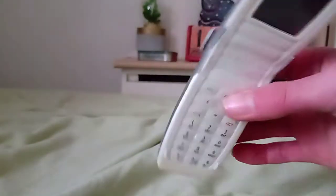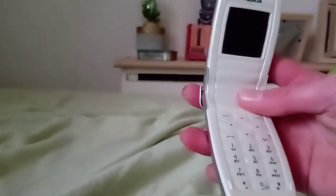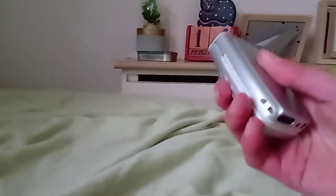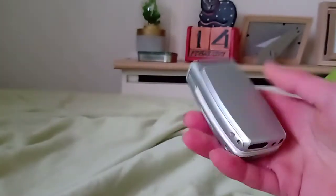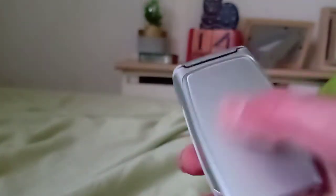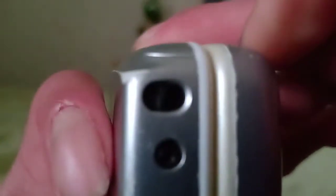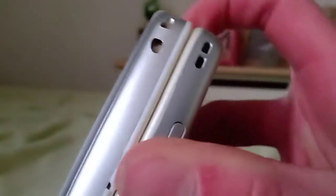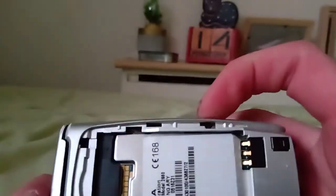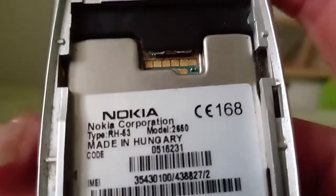This might be one of the most favorite Nokias I've ever had in my entire life, and probably by far the coolest. This is probably the first phone with a kind of non-removable back. Look, it has a little pull tab right there. Just pull that down. There we go. Such a beautiful phone.